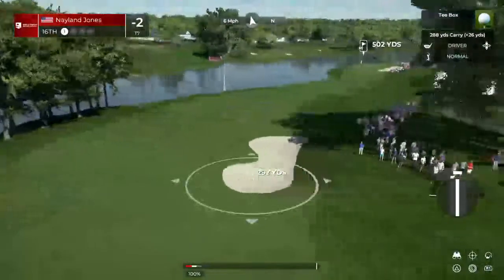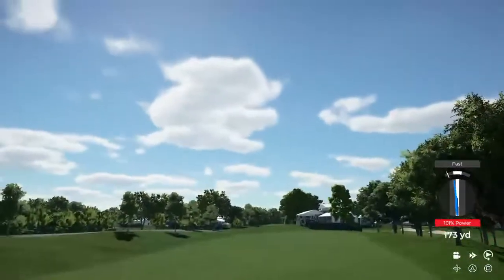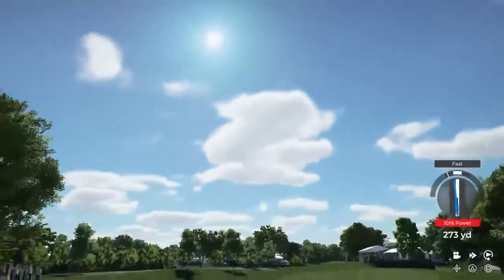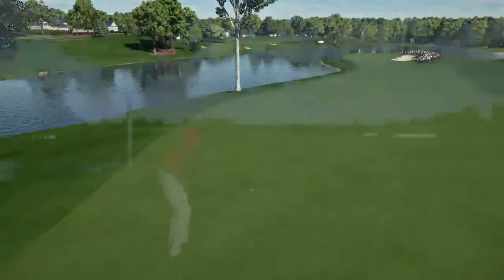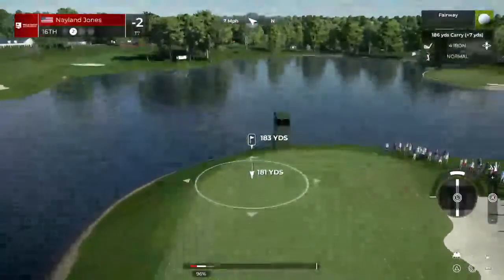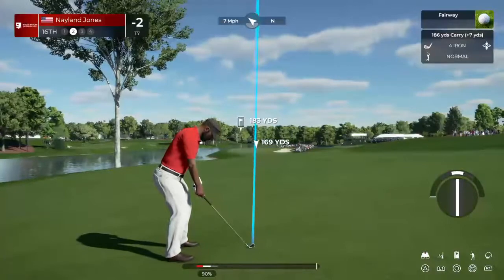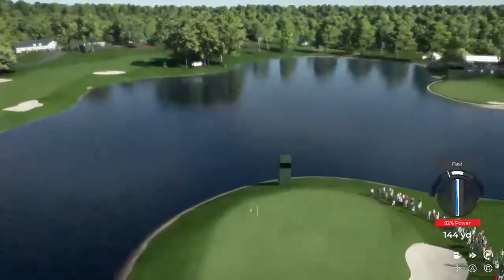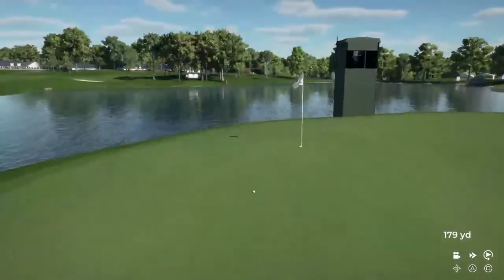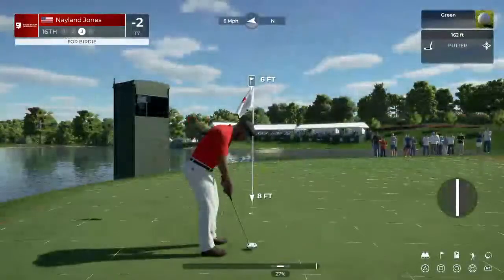Let's see how you take on this 16th hole. Bogey on the last, but a good opportunity on this one to bounce back with a birdie. This is a good time to get hot with the tournament on the line. Well, that's a handy shot. Going with the 4-iron here. Oh, well played. Into birdie range here at the 16th. Just 6 feet between he and the hole.